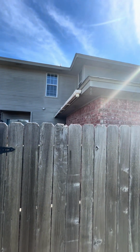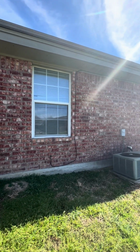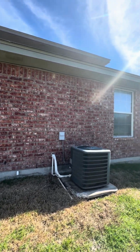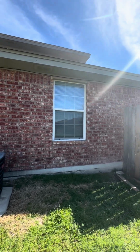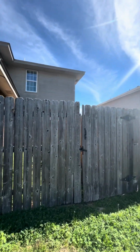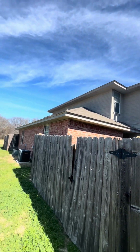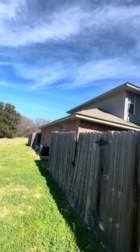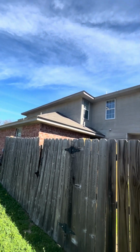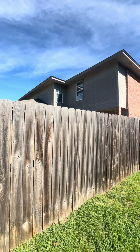Then we have some gutters. Once again, looking for any kind of structural shifting or movement, and I do not see it. It all looks really good. Could probably use a fresh coat of paint up here. And the roofing, it's hard to tell how old the roof is, but it definitely does not look horrible. I'll try to get the age of the roof as well from the listing agent.